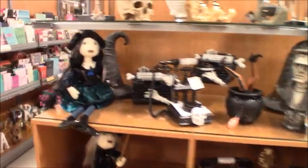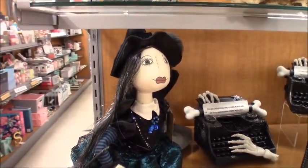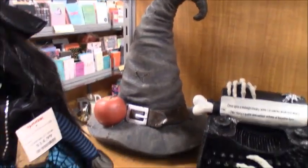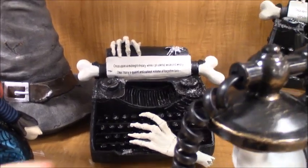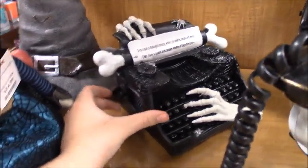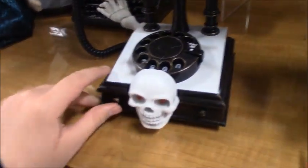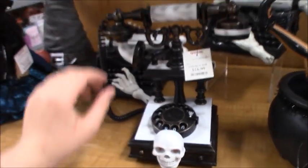I'm so excited right now. Look at this. This is so cool. I like that. That's cool. I love the looks of it. There's a witch's hat with an apple on it. Oh, it's Edgar Allan Poe. It's writing out Edgar Allan Poe. Oh, this is so much cheaper than at Cracker Barrel. It's only $16.99 here. It's $24.99 at Cracker Barrel.